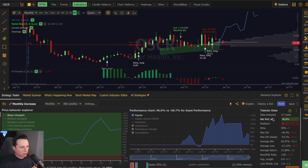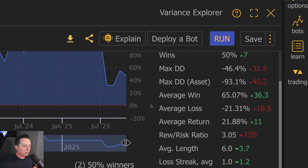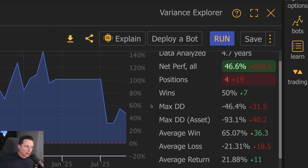Now, if we take a look at just that criteria, and if we would have followed that over the past 4.7 years trading this system on OSCR, we would have made a 46% return. For a lot of you, you might say that's not a lot, but you have to understand that is only playing this for about 4 or 5 months of that 4-year period.